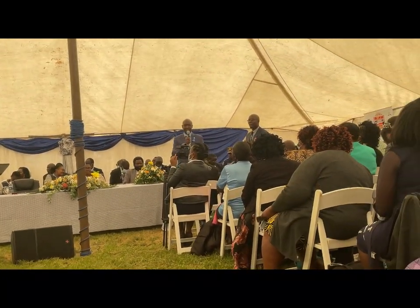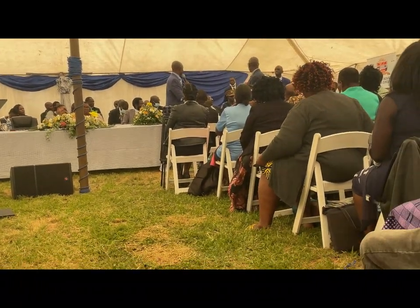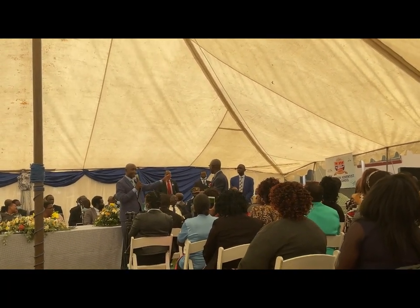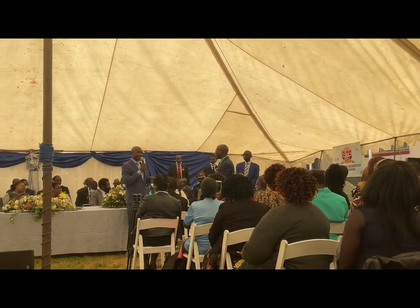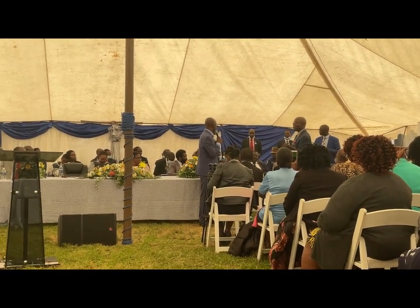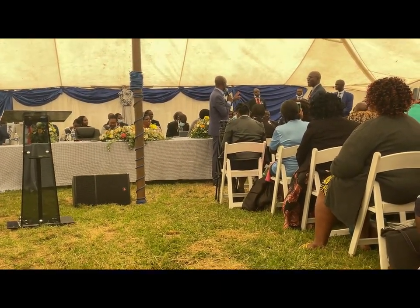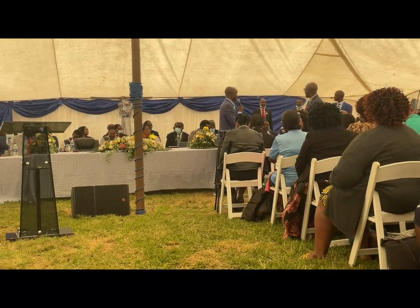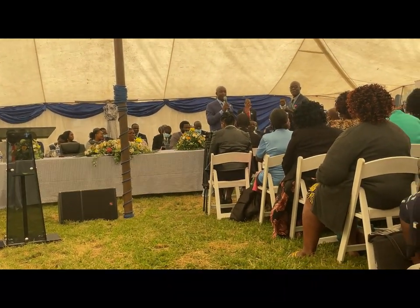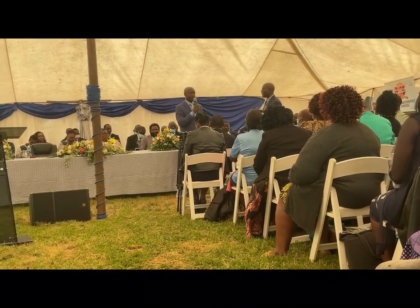Then we have the Central Zimbabwe Conference team. Yes, we have Pastor Rukuni, he's the president and the chairman of the school board. Behind him is Pastor Chiso, in charge of stewardship. Next to Pastor Chiso is Pastor Spanda, in charge of personal ministries, that is, in charge of evangelism. Speaking to you is Pastor Ndebele. Thank you so much.